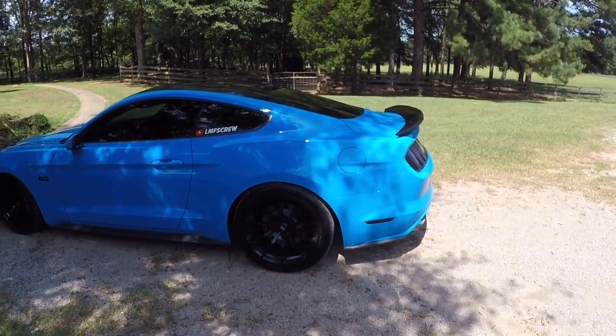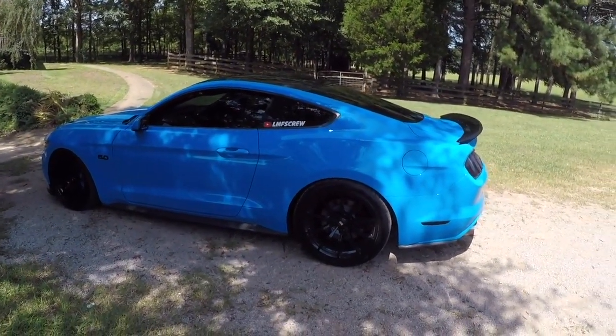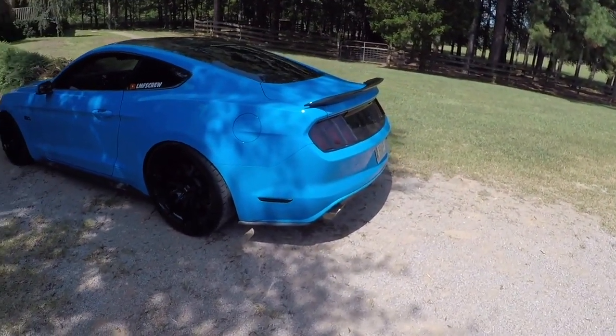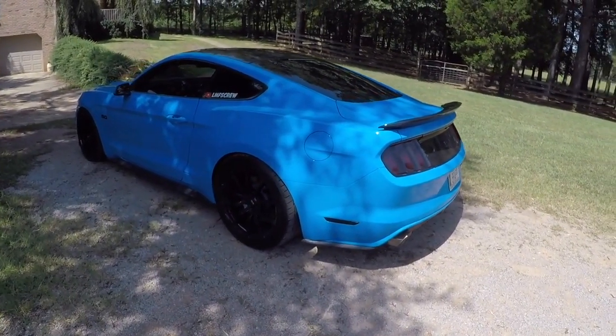I think both of those sound good. I think you definitely have to hear these in person. Video never does justice on exhaust, but especially on these, it just gives them a weird, more higher pitch sound. They do sound really good in person, and I love it. I've had a friend drive this and absolutely loved hearing it. So no regrets on that.